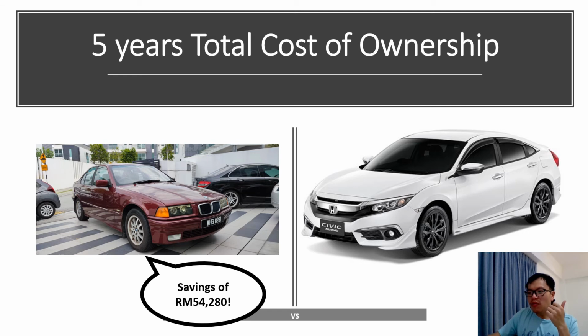The magic over here: when you own an old BMW, it's going to save you 54,280 ringgit over 5 years. What can you do with 54,000 ringgit? You can pay for a down payment for a double-story house somewhere around KL. Or you can go for one nice European holiday for your family every year. Or you can invest in stocks and make more money from the 54,000 ringgit. Or you can send your kids to college with 54,000 ringgit.